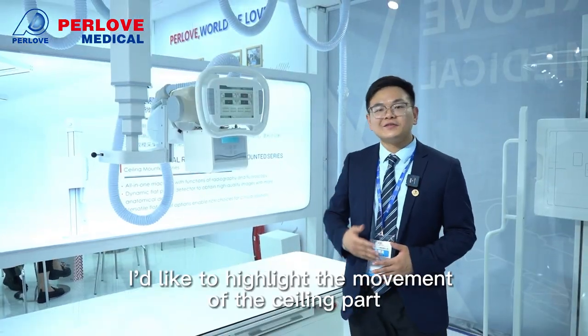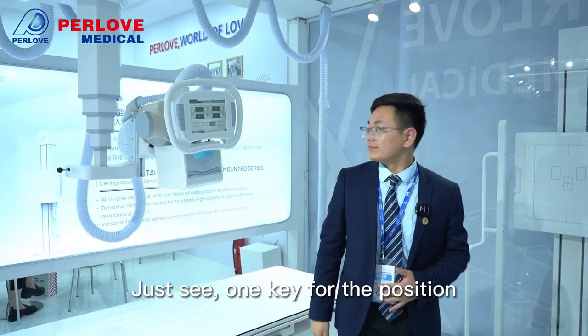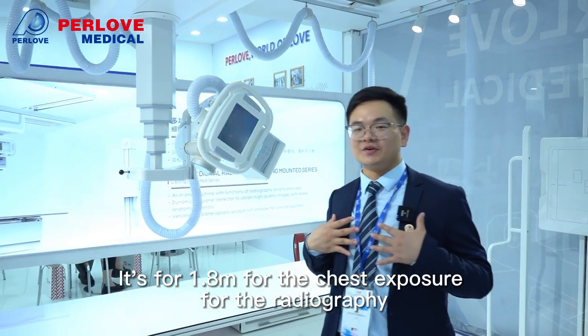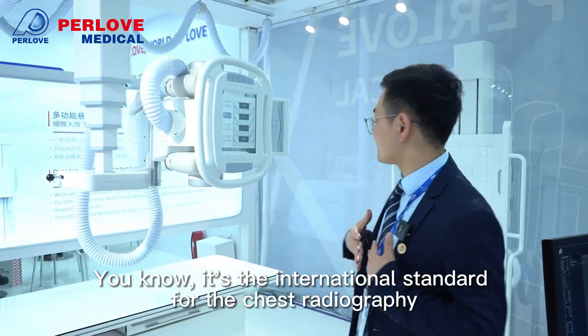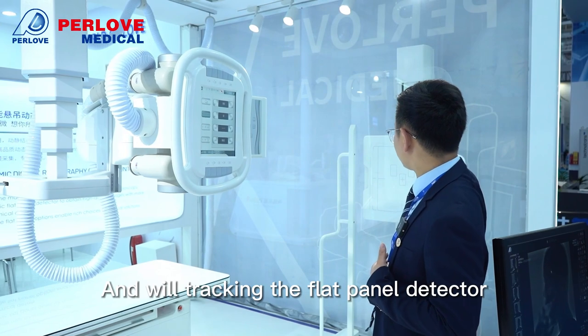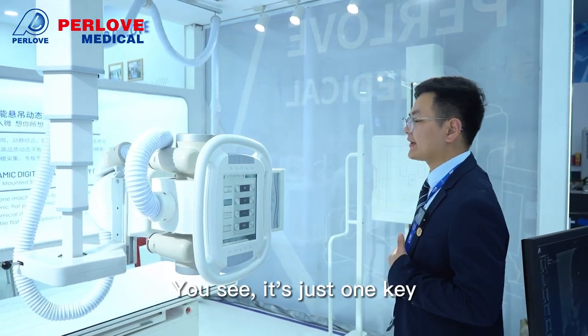I'd like to highlight the movement of the ceiling part. Just see, one key for the position. It's 1.8 meters for the chest exposure for radiography. You know, it's the international standard for chest radiography. You see, it automatically moves and checks the flat panel detector. Just one key.